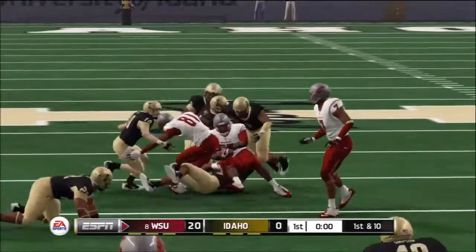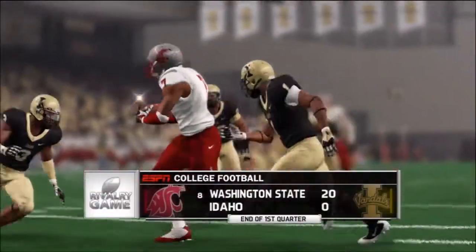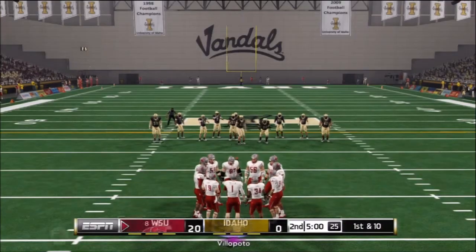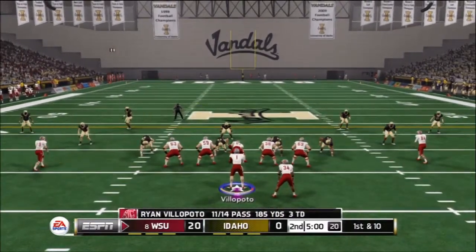Finds the junior. They'll bring him down at the 32-yard line. Good job here by the receiver to look the ball in and ensure he had possession. That's the right way to catch a pass. And we welcome you back to the action here, just about set to start the second quarter.